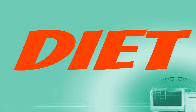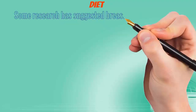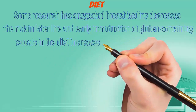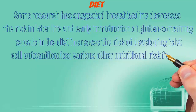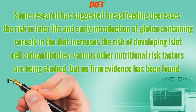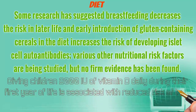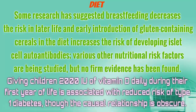Diet. Some research has suggested breastfeeding decreases the risk in later life, and early introduction of gluten-containing cereals in the diet increases the risk of developing islet cell autoantibodies. Various other nutritional risk factors are being studied, but no firm evidence has been found. Giving children 2000 IU of vitamin D daily during their first year of life is associated with reduced risk of type 1 diabetes, though the causal relationship is obscure.